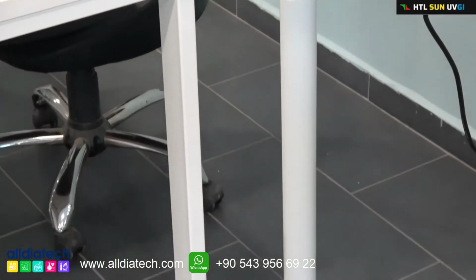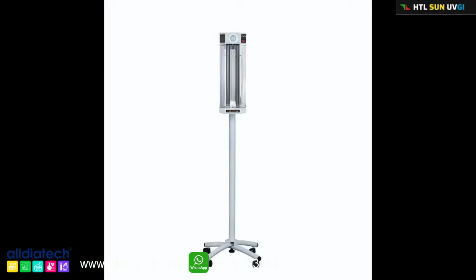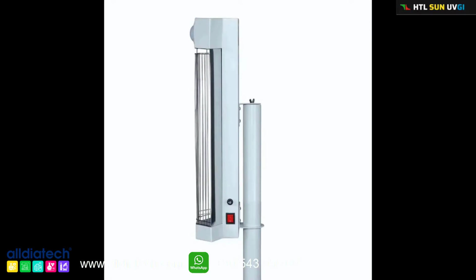We designed the standing model of this device so that you can easily carry it and clean more than one environment. Because it's portable, this model can be easily disassembled, put into a box and stored, or moved to other environments when you are done.